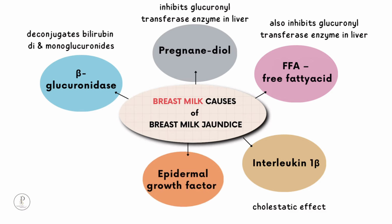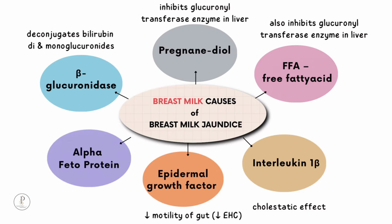Fifth, epidermal growth factor. It is another factor. It reduces motility of the gut and also enhances absorption of bilirubin and increases enterohepatic circulation of bilirubin. Some mothers' breast milk has a higher concentration of epidermal growth factor, leading to breast milk jaundice. Sixth, alpha-fetoprotein. It is another factor in breast milk that has some role to play in increasing jaundice. However, the underlying mechanism is not yet known.